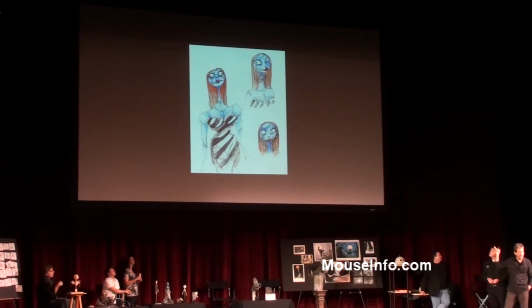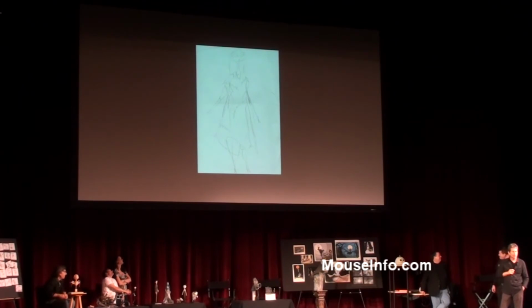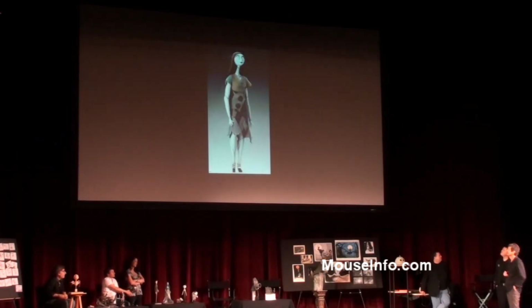This is an early Sally. An early Sally. We decided she was a little too sexy. So Tim redrew it, very simple drawing, and we translated that, and she's beautiful. And that's how she developed into the puppet we now know about.